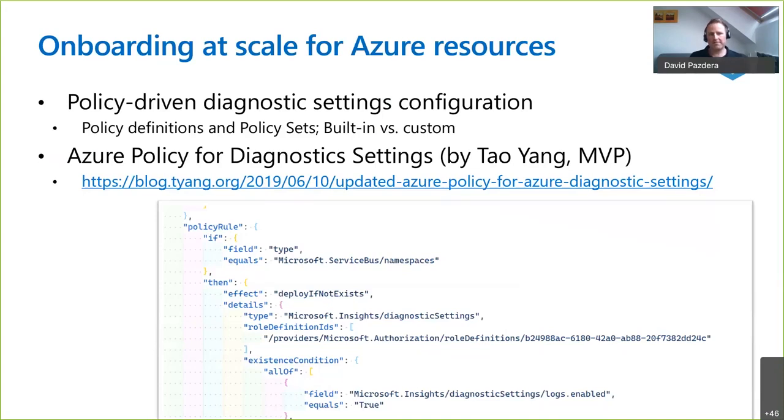But what we experimented with and found as the most useful thing, because it's more like fire and forget, you don't need to think about it anymore, is a policy-driven approach. Azure Policy is typically a tool that is used by the central cloud team or central governance team. So application developers and DevOps teams don't really think about this tool as part of their toolbox. But in fact, as long as you have the necessary permissions, you can use Azure Policies even within your subscription that you were given to play with or to do some serious work. So what you can do is, and for those of you who don't know, there is something called policy definitions and policy sets.